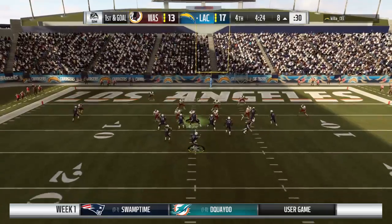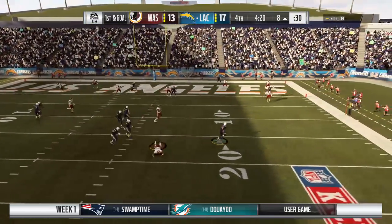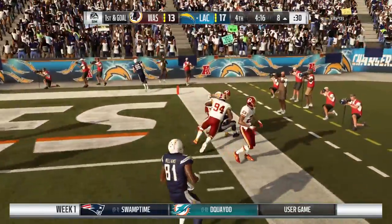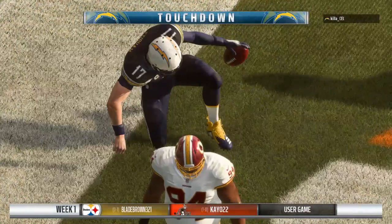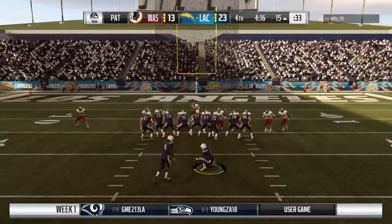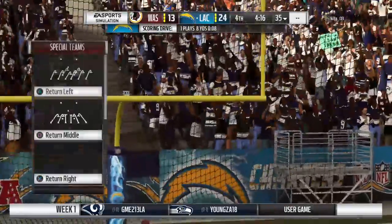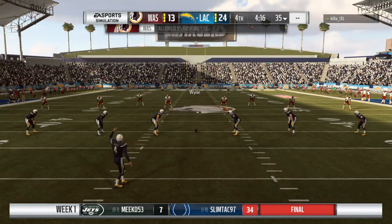Detroit! From the shotgun, he'll look to throw. Eluding the pressure right. And this is going to be a Charger touchdown. It's their quarterback with now 3 Week 1 touchdowns. And the Chargers find a way to stretch their lead. Aguayo able to connect on the extra point, and that pushes the lead up to 11.